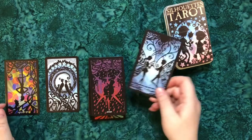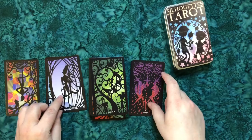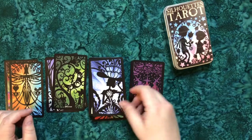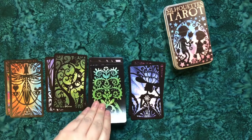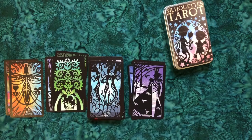I've already done a full walkthrough, so I'm not going to spend too much time on it. It's beautiful. It reads beautifully. There's all sorts of nuanced imagery in there, and you see something new every single time. Sometimes you have to step back from the images to see the full picture, and sometimes you need to zoom in on a specific detail. I love this deck. I think it's fabulous.